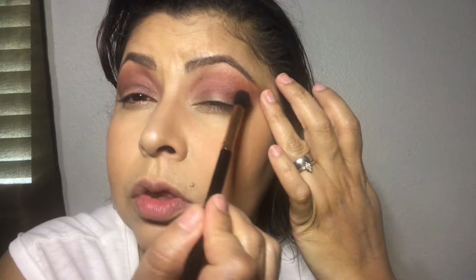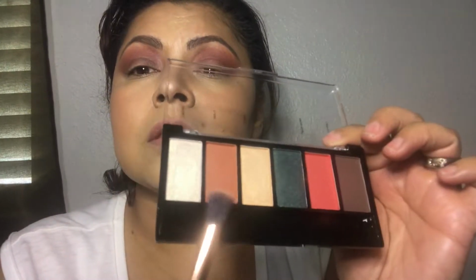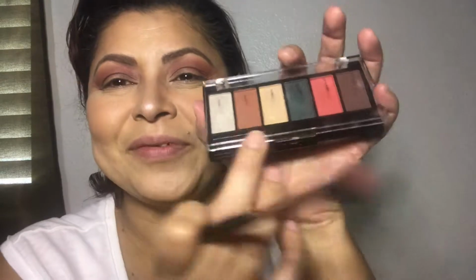So again, I did go higher up than usual just because that's the way I want the look today, but you do not have to go that high up if you do not wish. You can actually just stay in this area right here, but I want the coral to show up on top. And now we are going to go in with this color right here, which, by the way, the colors are on top of the case, and that color is Flame, and the first one was Prom Night.